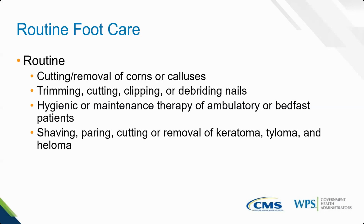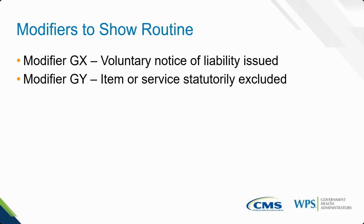And therefore, while you can provide an ABN, the Advanced Beneficiary Notice of Non-Coverage, on a voluntary basis if you choose, it's not required by Medicare. We'll discuss how you can submit the non-covered services using a modifier on our next slide. So if you're providing these routine foot care services and it does not meet an exception, again, you can provide a voluntary ABN just to let the patient know that Medicare does not cover this, but you're not required to do so. If you do provide one, you can append the modifier GX.